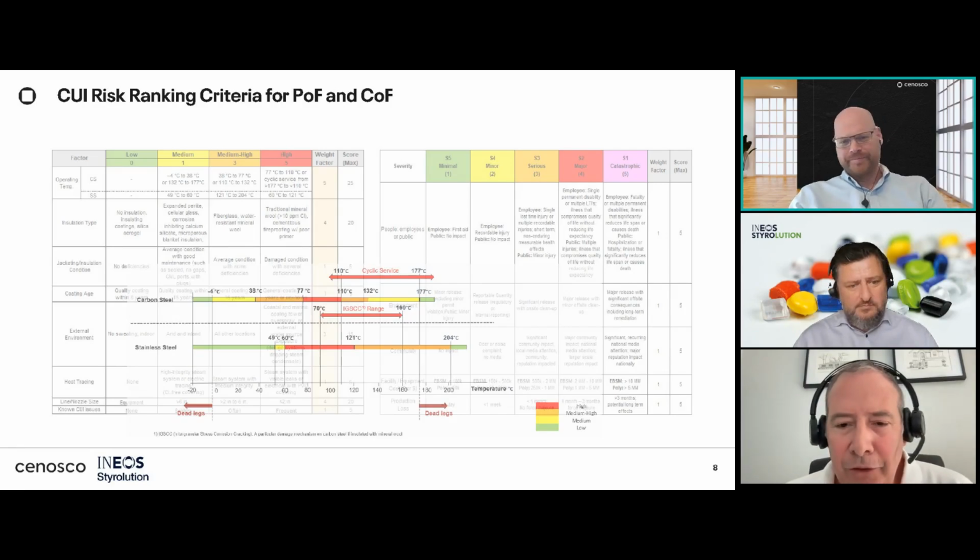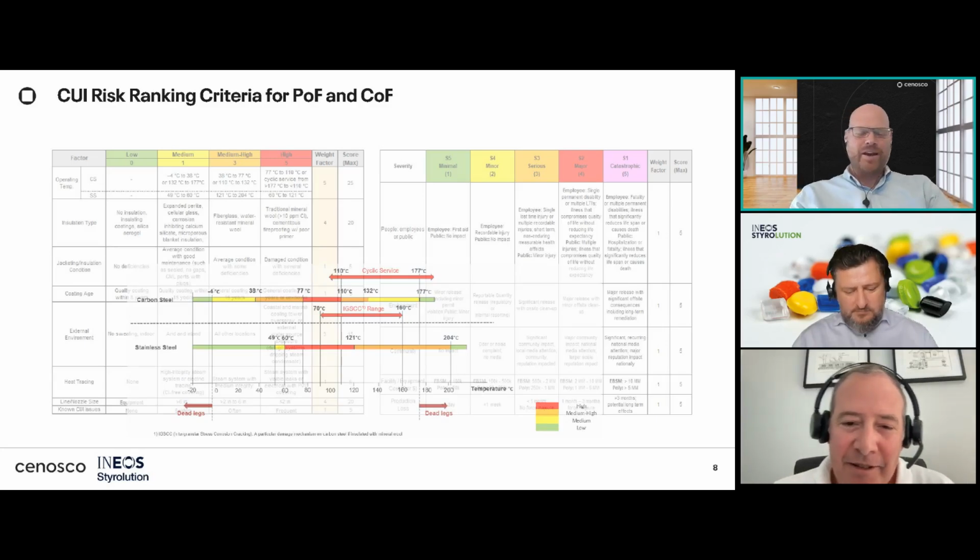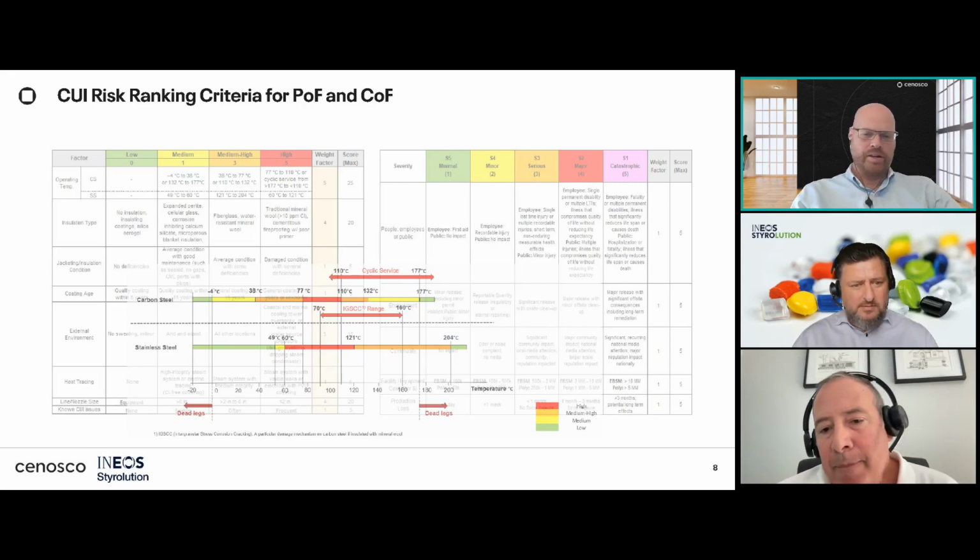Can you come back and slow down a little bit? Yeah, sorry. Why not use a sensor? Why would you not use a sensor before removing insulation, to lower the cost and scope of your exploratory program, and only strip where it's necessary?